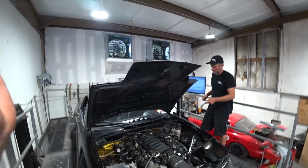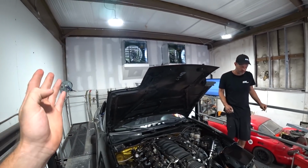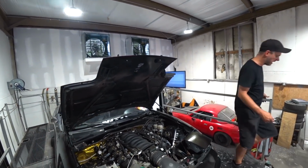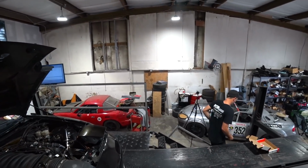So as soon as I let off, it drops down to like 3,000-4,000 RPM, and I'm trying to roll back into it at 3,000 or 4,000 RPM. So that power down there makes a huge difference.